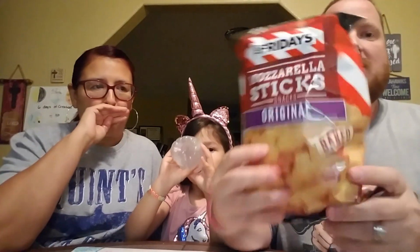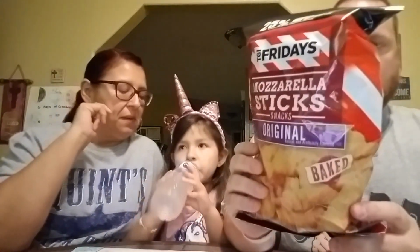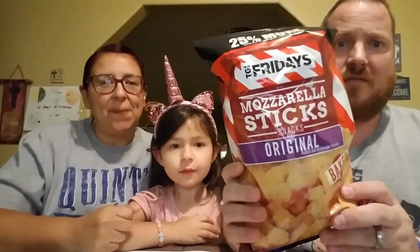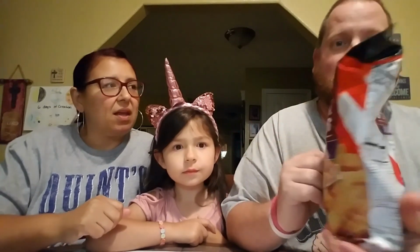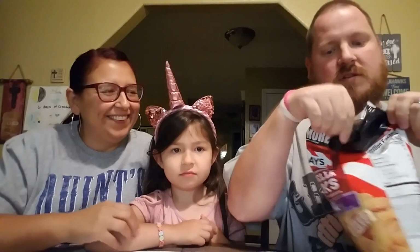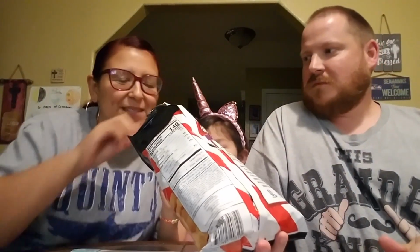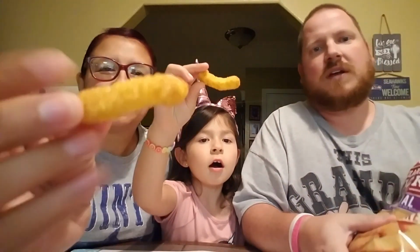So the next thing is baked mozzarella sticks from TGI Fridays. We've done a few different TGI Fridays products in the past, and they've all really been good. I would expect nothing less. And they're mozzarella sticks, so everybody should like them. There we go. They're kind of like cheese puffs. It's like a puff.